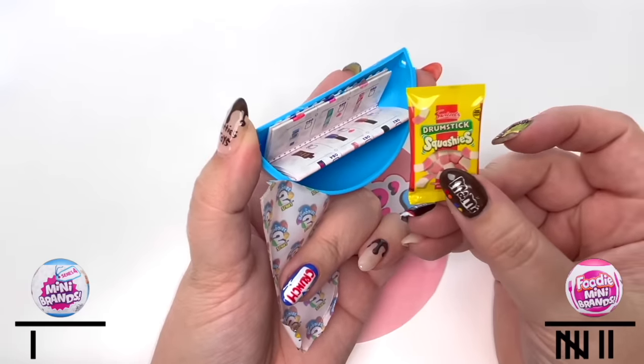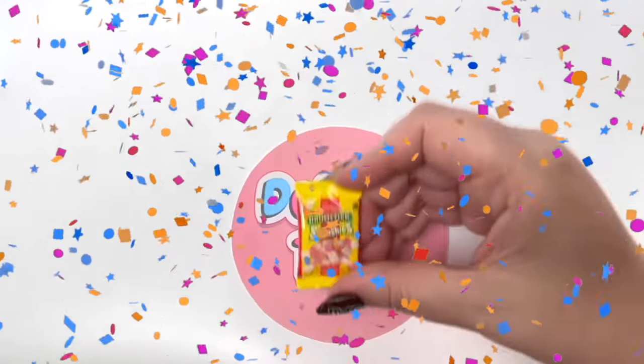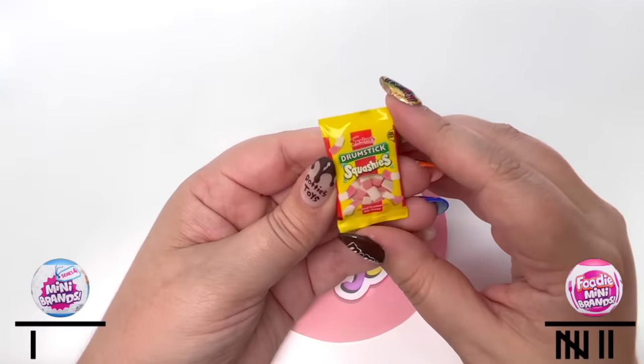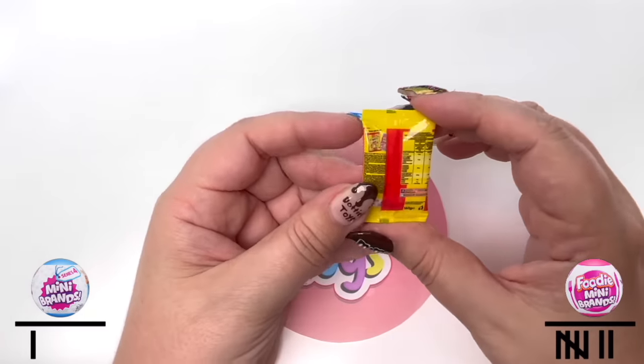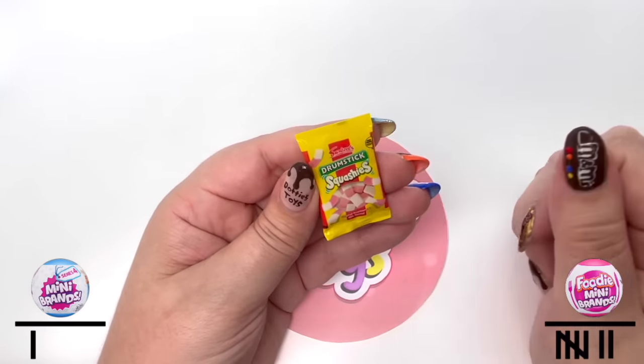Let me check my collector's guide. Goodness gracious, we have a new piece! Yes! Woohoo! It looks like it says squashies, not squishies. But how exciting to have a brand new piece. I'm so excited to check this one off my list.